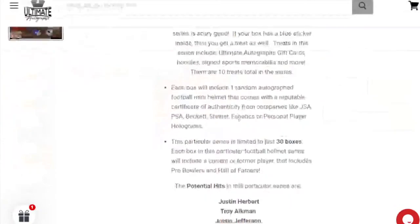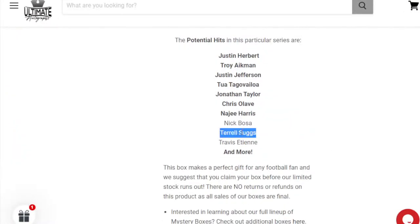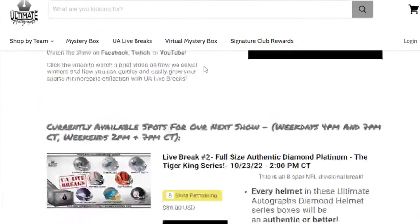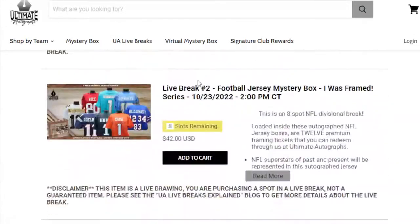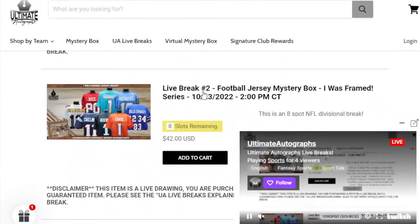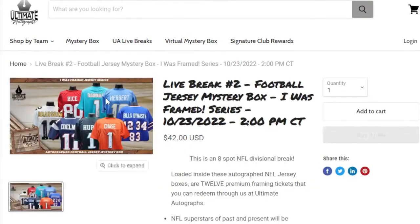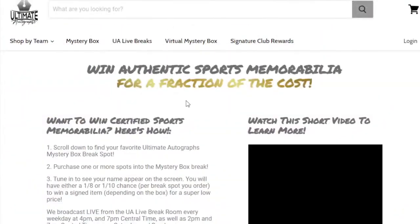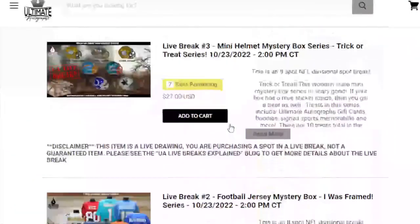We have six boxes left. Besides him, Terrell Suggs and Travis Etienne are in those six boxes, so 50% chance you hit one of those names. Pre-framed jerseys, this is the chase today. We are still looking for the Terry Bradshaw jersey and a pre-framed Maurice Jones-Drew jersey.